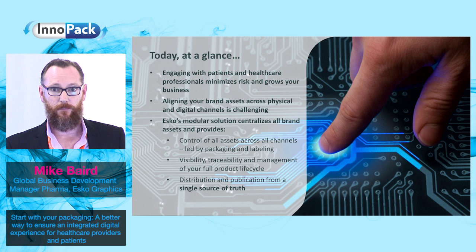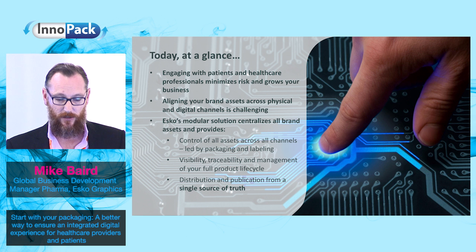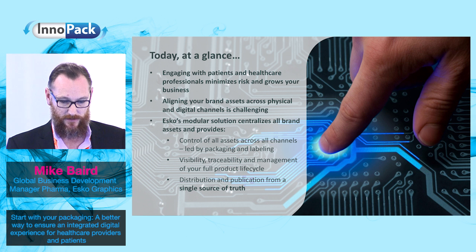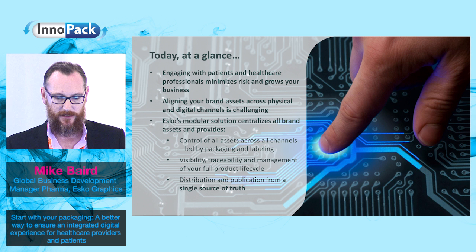But this isn't just for the patients, for the consumers, for the healthcare professionals. This could be internally within your company, for example, for the QA department who is checking to ensure that the right patient information leaflet is inside the correct carton. So this alignment, although crucial, is also challenging to say the least.